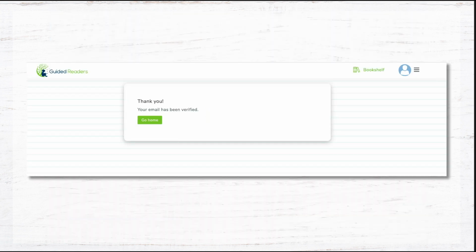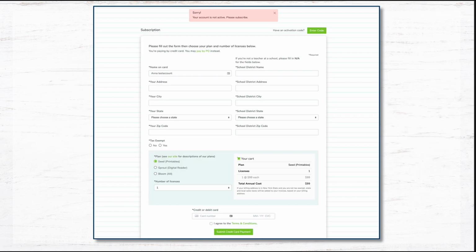And then you'll get, thank you, your email has been verified. And you're going to click the Go Home button. When you click the Go Home button, now you're going to see the subscription page. This is where you actually purchase Guided Readers.